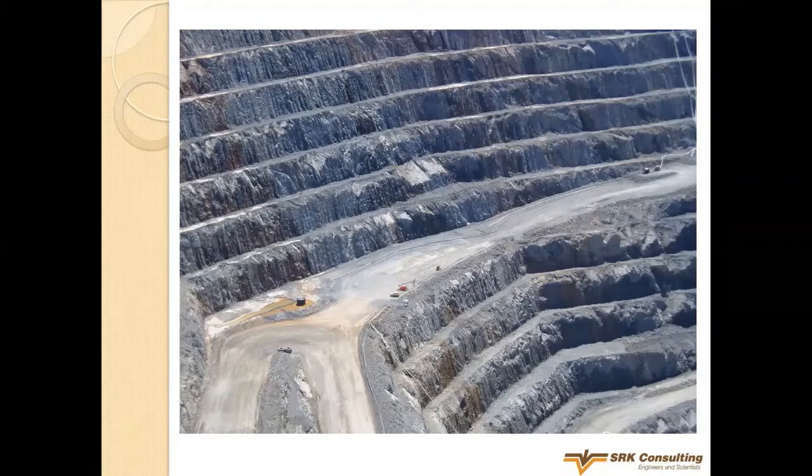And then just above the ramp, where you can see the wide bench, there are some plane failures, but they didn't really create too much of a problem in terms of the mining. Most of those things came out with the blast, so it wasn't a problem for operations really.